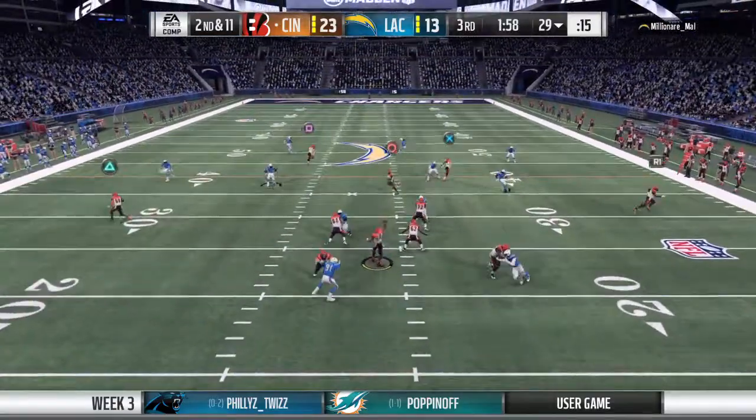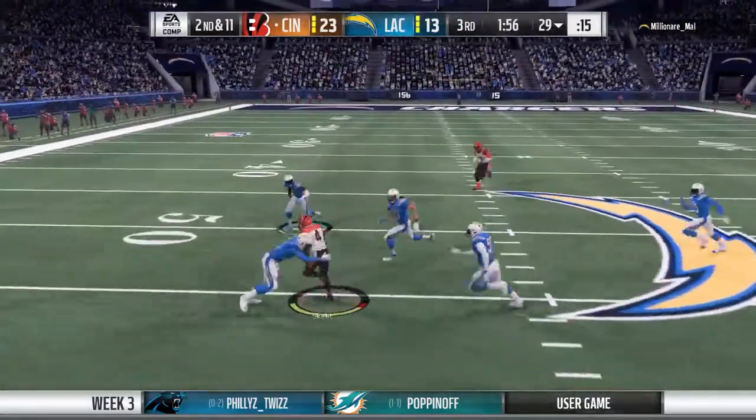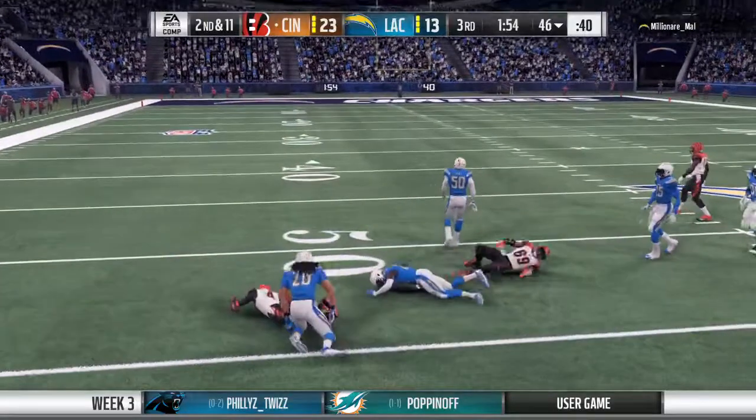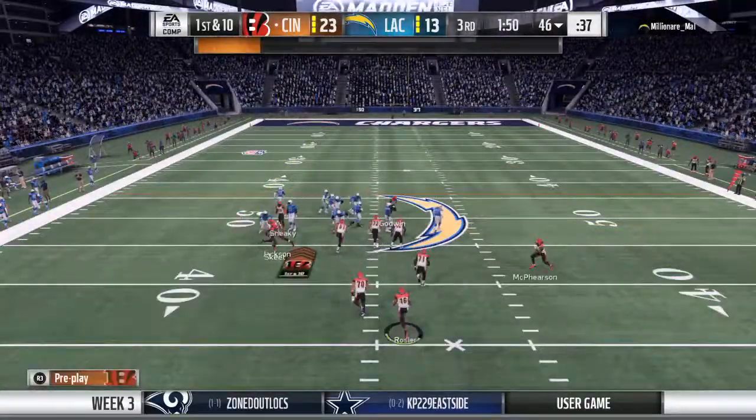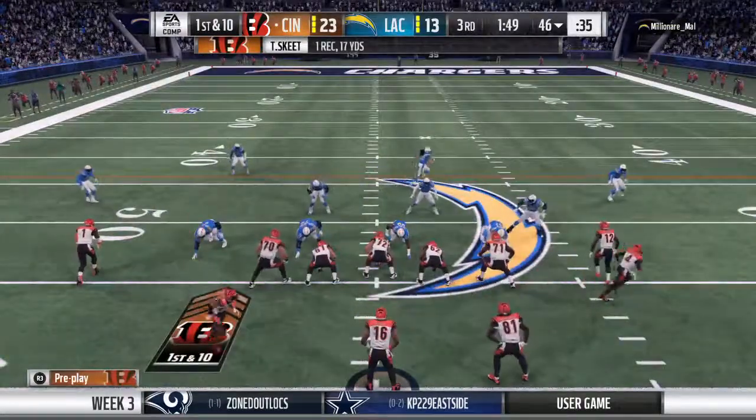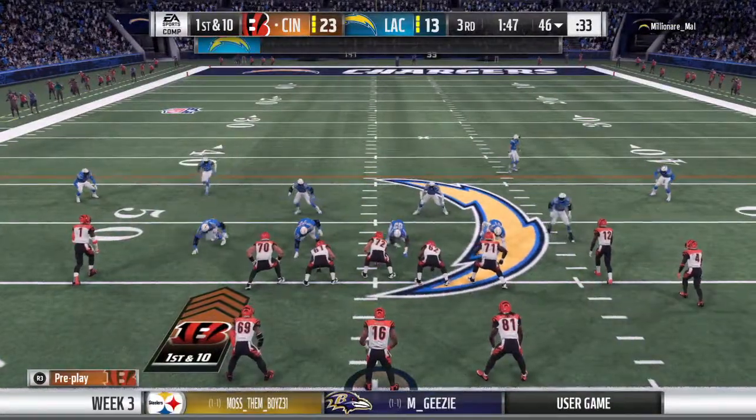Now this time he'll look to throw. Space to maneuver at the 40. Throwing middle, and it's complete. And able to get this one across the 45 before he's brought down. Give him 17 and a Cincinnati first down.